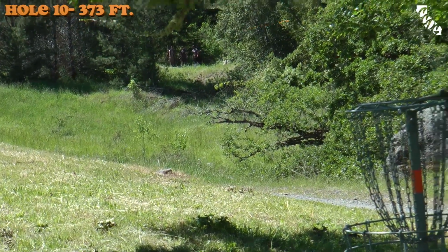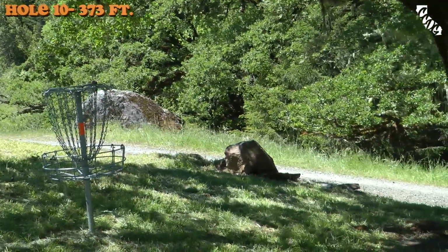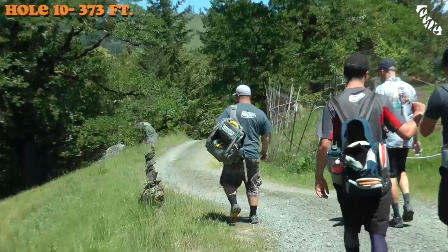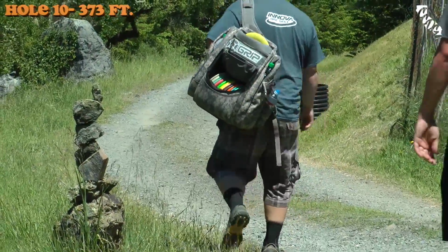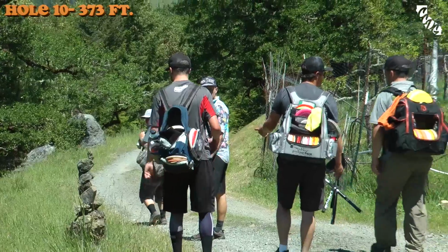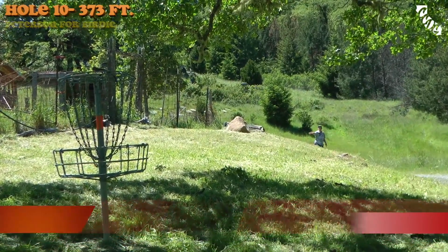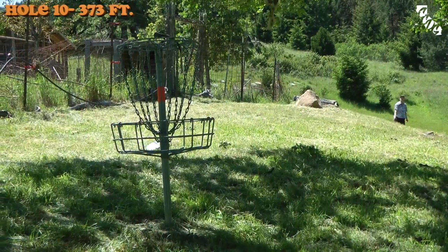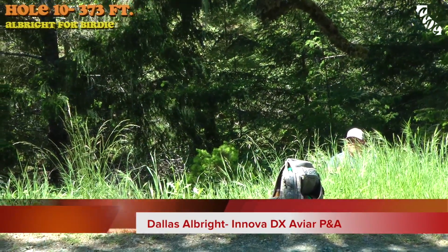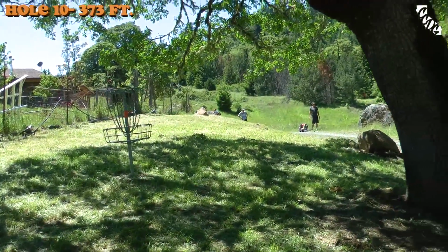Nick going forehand. He's flirting with those trees, man. Yeah, you really don't want to cut in too quick. Did he fight all the way through? Yeah, he did. That was pretty amazing. He's got a wicked sidearm. So Brian's looking for 2. That's par. And a pretty tough look for Dallas as well. He's also just laying up for par.